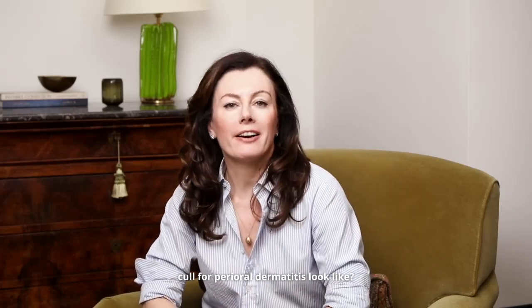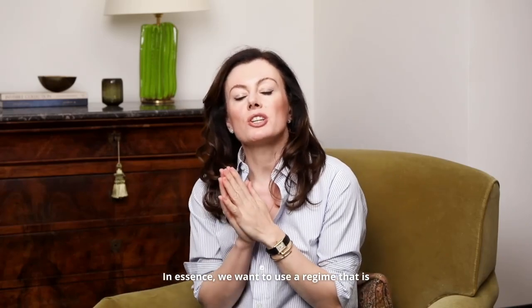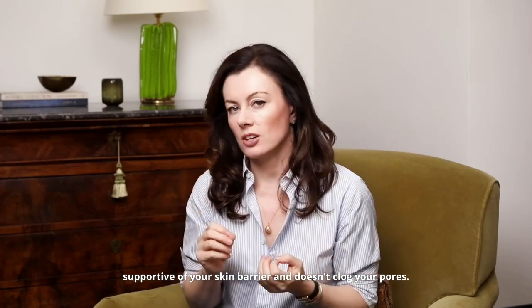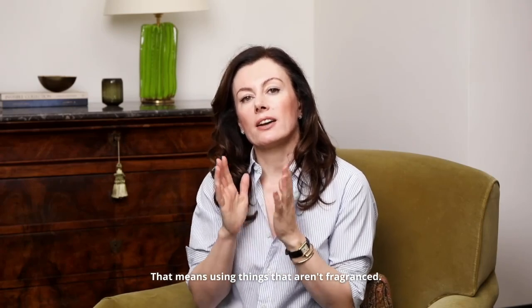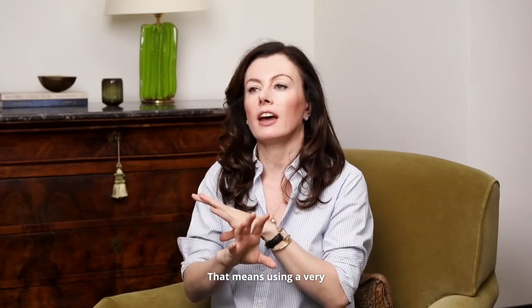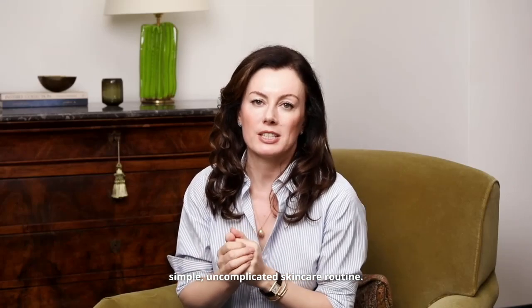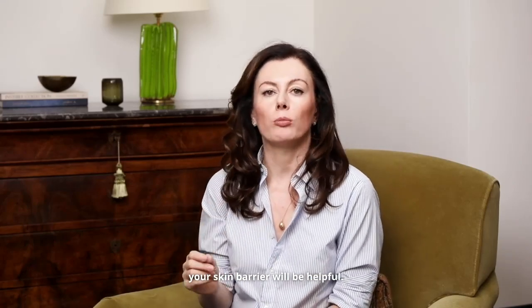So what does a skincare cull for perioral dermatitis look like? In essence, we want to use a regime that is supportive of your skin barrier and doesn't clog your pores. That means using things that aren't fragranced. That means using things that don't contain facial oils. That means using a very simple, uncomplicated skincare routine. In essence, things that are kind to your skin barrier will be helpful.